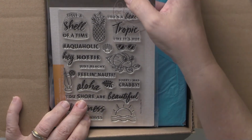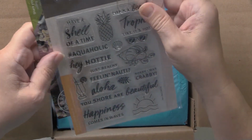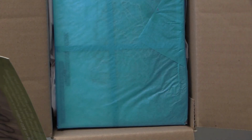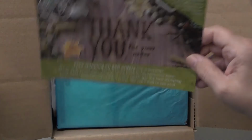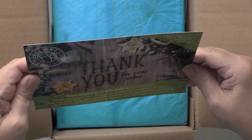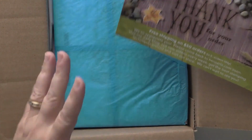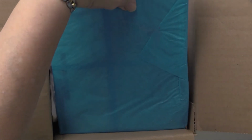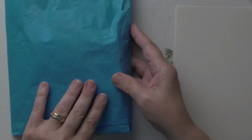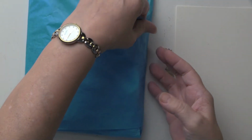I just got my Hero Arts June kit. Here's some of the extras that I got, and I'll talk about that later. There's a nice thank you note in here, and free shipping on $50, and if you've got this you already know that. So, anything down here? Nope. Well, let's take a look and see what we got.